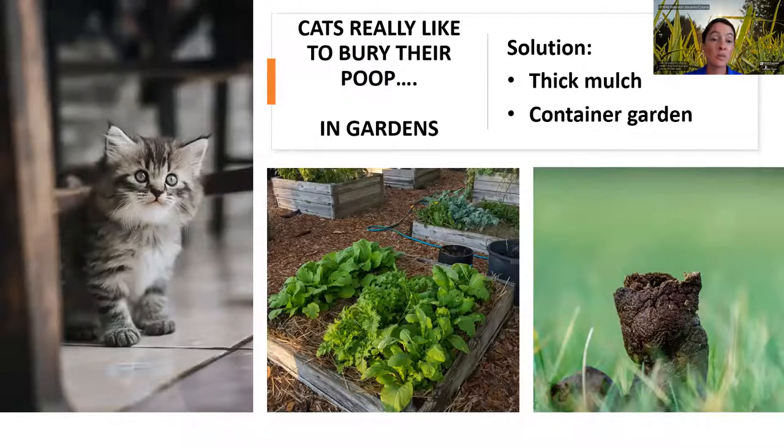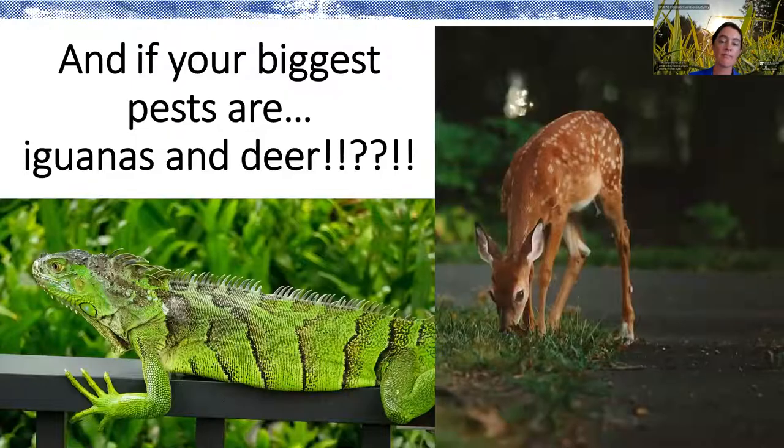Cats don't like to dig through thick mulch to get down to that nice fluffy soil, and they also don't tend to poop in container gardens. The reason that I really want to highlight this is that there are so many feral cats in Florida, and cat poop is a major human health issue and a major food safety issue.